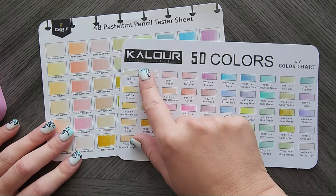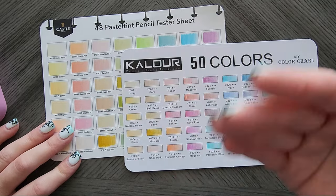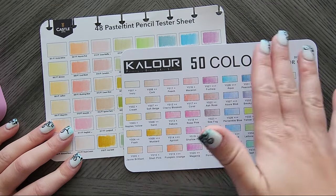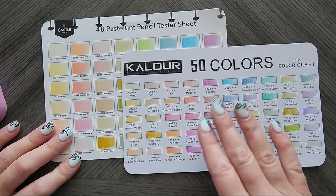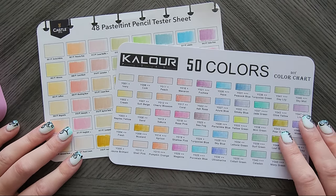But let me know, did you buy the Kalour? Do you own the Castle Art? Do you own the Brutfühner? Or are you a dork like me and you own every single one? If you do, totally okay. I understand. They're pretty. But it would be fun to play around with these.